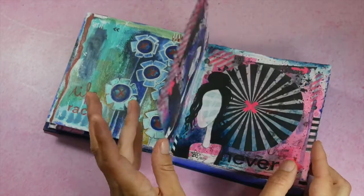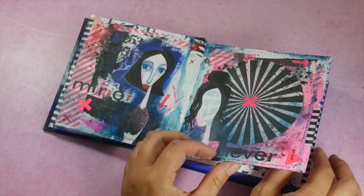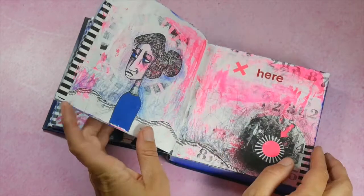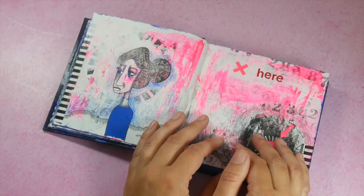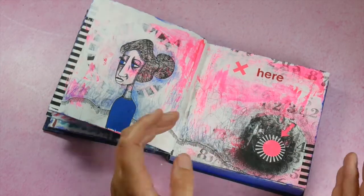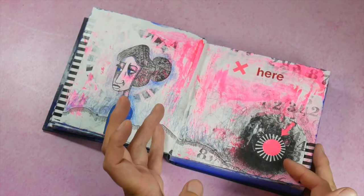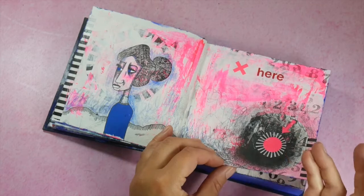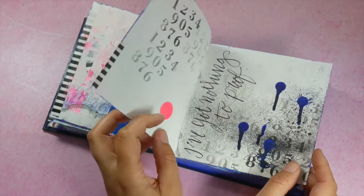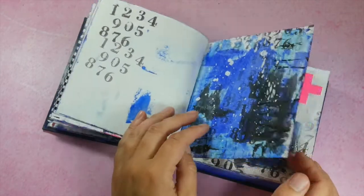I use a lot of mixed media techniques, so I use a lot of collage, paint, stamps, stickers, and all that kind of things. And the reason why I'm doing it is because, well, I think it's just a really fun thing to do, but I also need it. I can really express myself in here, and it's very visual, but it's also very personal.